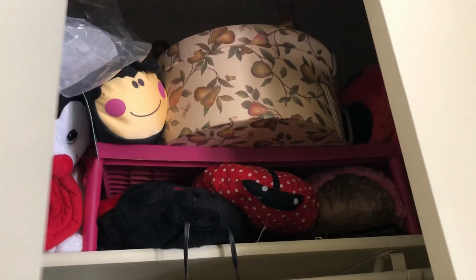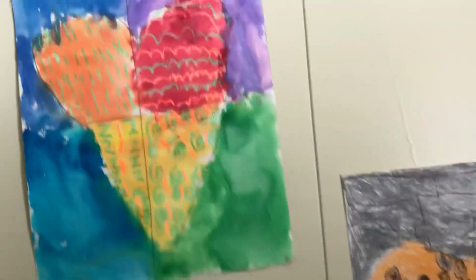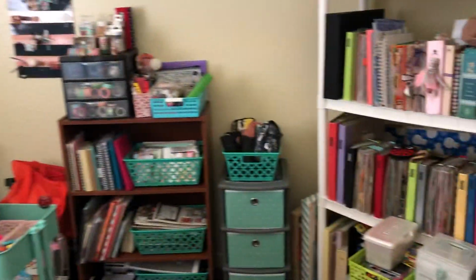Maybe. So I have more ladybugs and a shelf up there, trying to organize things. I have my purses and bags just hanging on this thing. More bins and more things that I need to organize and put away. I have a bunch of artwork that my sons gave me. So I have that. Oh, did I show you that decor? All right, so that is pretty much my craft room.